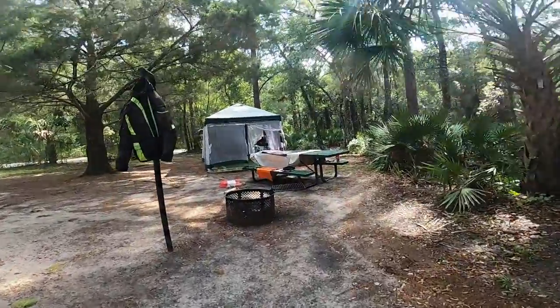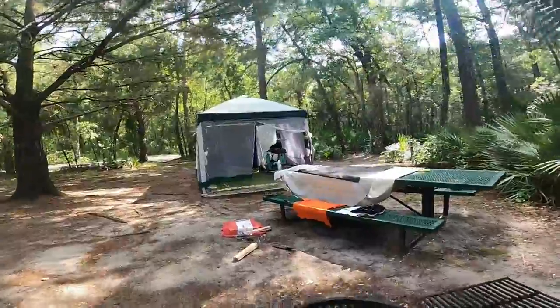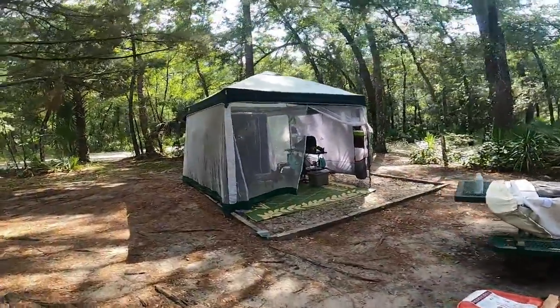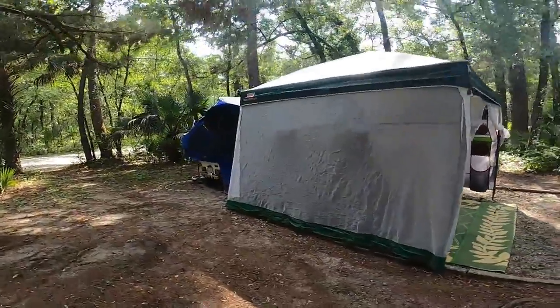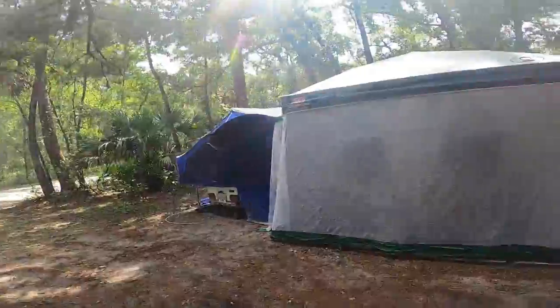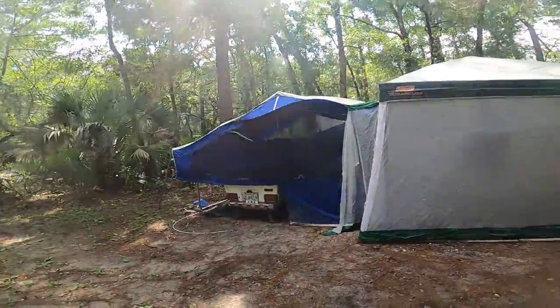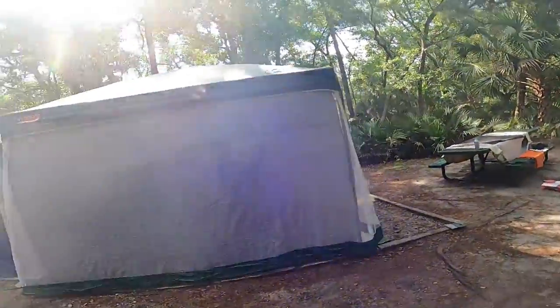Rich right there in the tent. Here's our camping spot and the setup, the full setup. We said we would show it to you guys. Here is the full setup. The only thing we don't have up is the showers, because this campsite that we're at has showers. So there's no need to set up the shower and the toilet. Yes, we have a toilet.